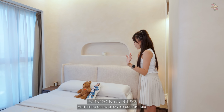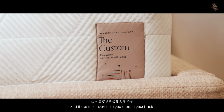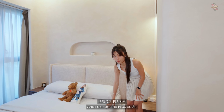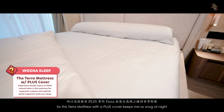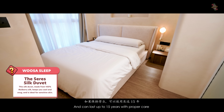So comfortable. My mattress, I think USA mattresses are really something. Do you know that their mattresses are made up of four layers, and these four layers really help support your back so that it doesn't sink into it? And I also got the plus cover. So this Terra mattress with the plus cover keeps me so snug at night. Not to mention the silk duvet. This duvet is actually very breathable and it can last up to 15 years with proper care.